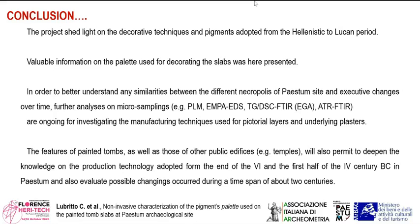Most of the colors used were obtained by mixing pigments, whereas calcite was added to obtain lighter shades. The choice between one mixture or another could be linked to both the availability of raw materials and also to the stylistic preference of each workshop.